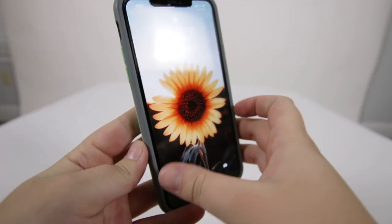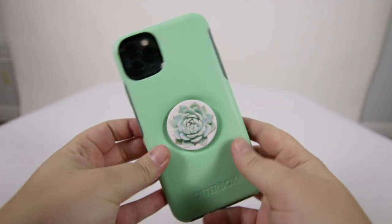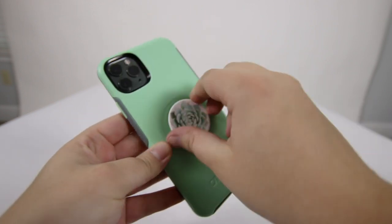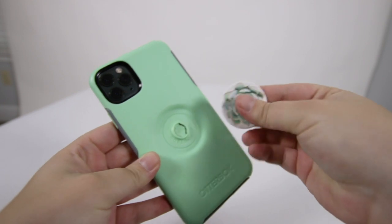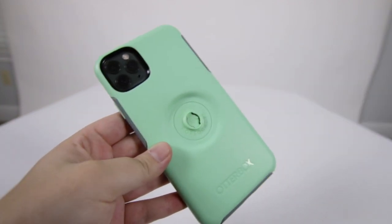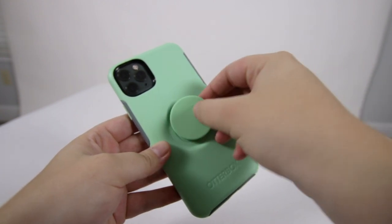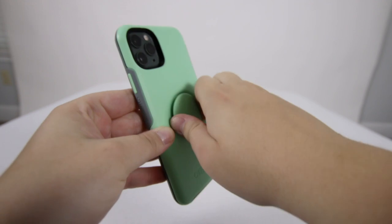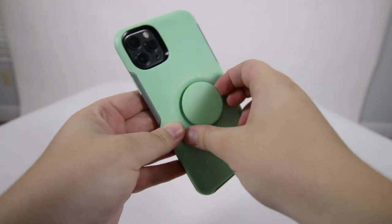This one is kind of a no-brainer. We can't go anywhere without our cell phones. This is Jenny's iPhone 11 Pro Max, but the real game changer is the case. This is the OtterBox and Pop Symmetry Series Build Your Own Case in Mint to Be. I have the succulent pop top on it, but it comes with a matching pop top and you can switch them out. Pretty darn cool, right? They also have a bunch of other designs to choose from.